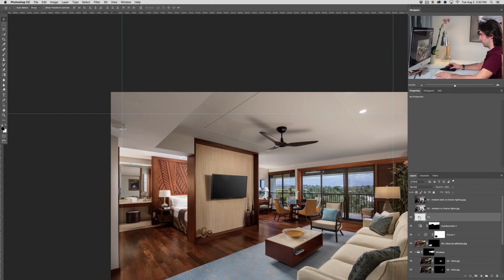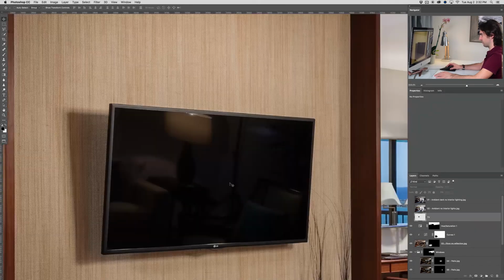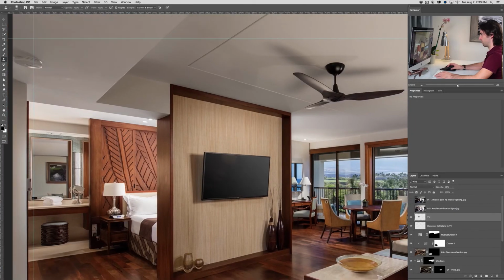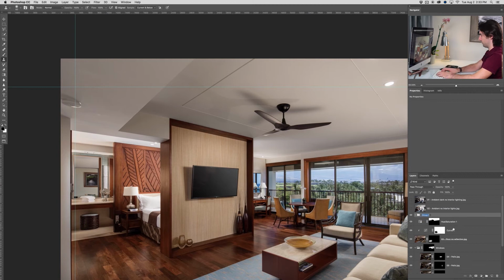What I'm actually going to do, it looks like a light stand in there. So before I do that, underneath I'm going to get rid of this light stand with a little clone stamp tool. Doesn't need to be perfect because we're going to obscure it with that gradient layer. Something like that. And now I turn on that gradient again and poof, there we go. So I'll group those together, name it TV Fix.